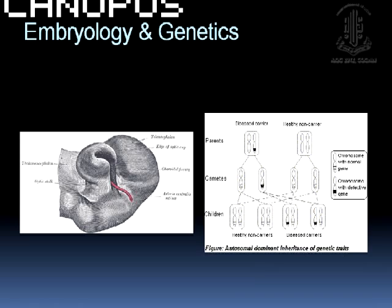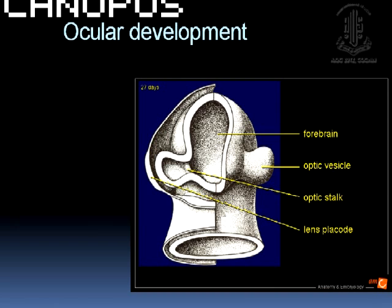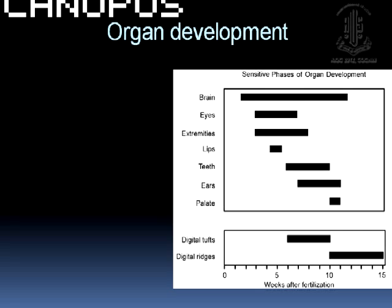Interestingly, ophthalmology, as in everything else, is related to development, and here it's important to just look at development from the previous time of remembering that the eye develops from the forebrain in the form of an optic vesicle, and it proceeds. It's also important when we understand syndromic disease to remember that the eyes develop around the same time as other organs. So that's why it's important to look at other organs when we have children present to the hereditary eye disease clinic. Even postnatally, you notice that when the digital tufts develop, for example, the eyes are still developing.